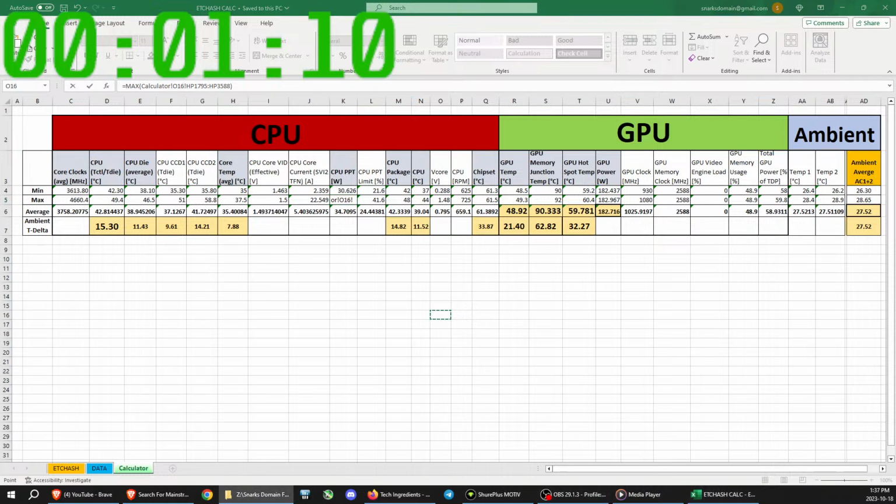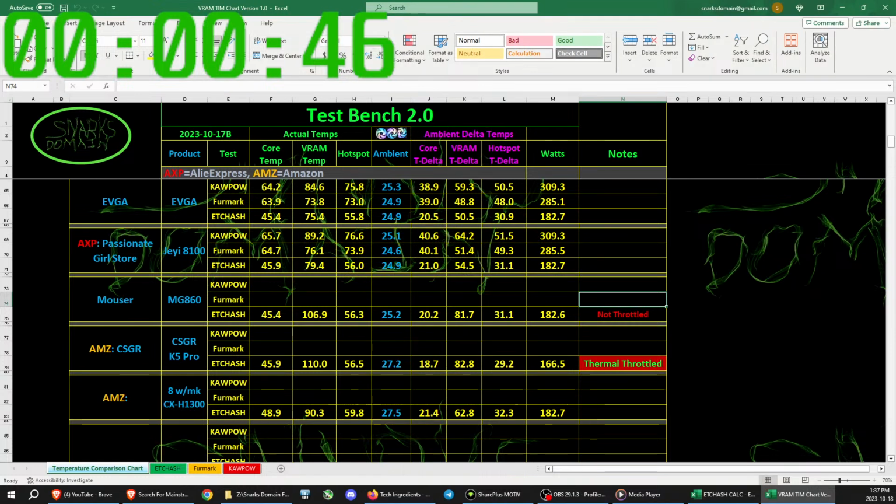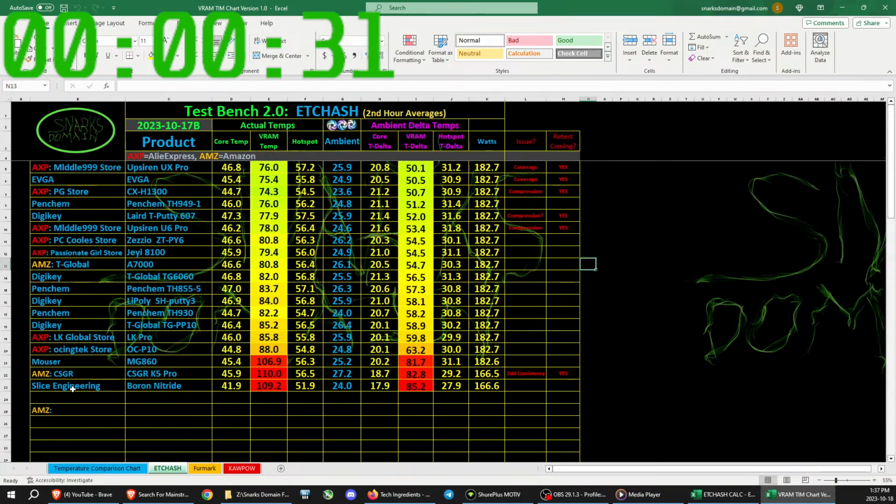We're going to also open up the chart. I pre-populated it, believing that my application would be full coverage, which it was. So open up the VRAM TIM chart, which, oh, I have to go escape. Yeah. We'll go update. And I'll minimize this. So I'll populate the Mark and Kapow results when I get a chance here, but let's just go over the ETH hash really quick. Oh, have I added it yet? Doesn't look like I've added it. Okay, let's do this now.